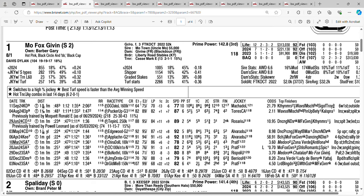Next time out at Kentucky Downs, well, she was 6 wide in that race, and that track is not for everybody. I've seen a lot of horses struggle at that racetrack. She finished last at Kentucky Downs. They only spent $2,000 on this horse, and she's earned $313,000. That's what I call a pretty solid return on investment. Getting 8-1 on the 1-horse, Mo Fox Given, I will use the 1-horse on my tickets.